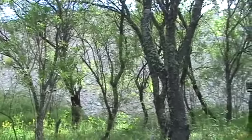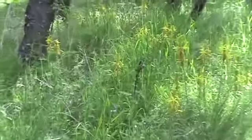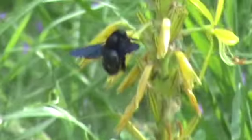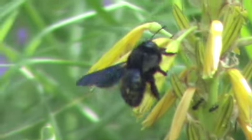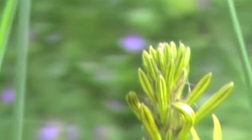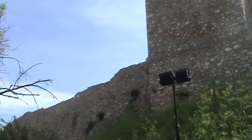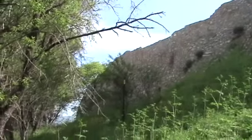Here are the walls above me. Are those big Hummers or what? I've seen them around. From here on, it looks like the wall is not restored very well because it cannot that well be seen.